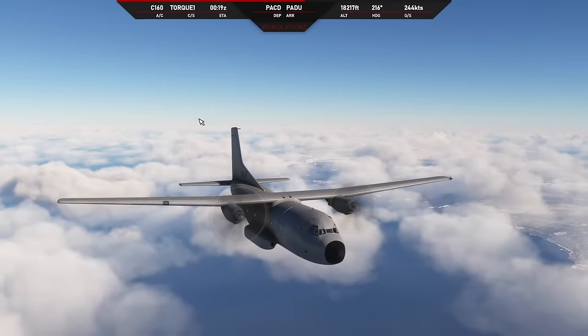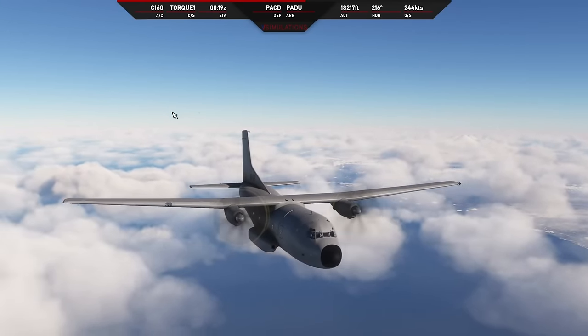I think, is that the King Air? That's Team Vodka right there. There's our ops aircraft right there.